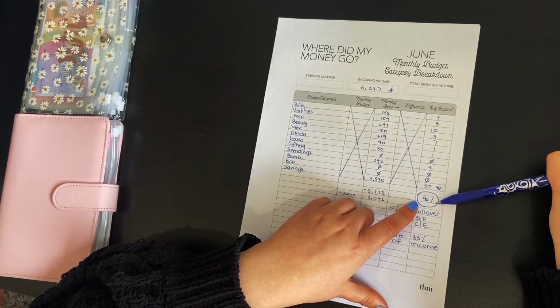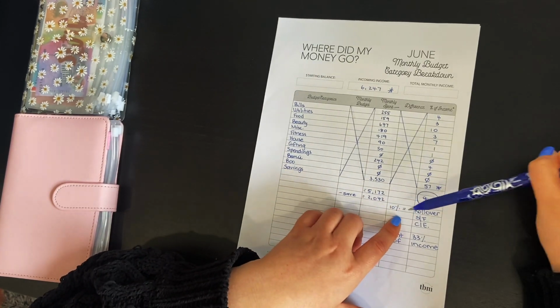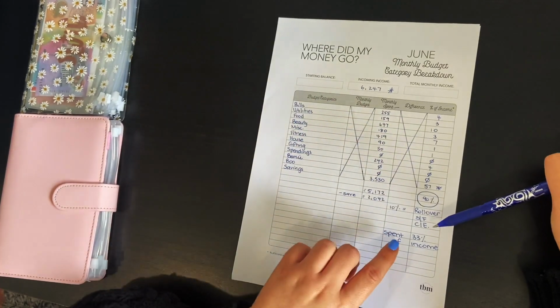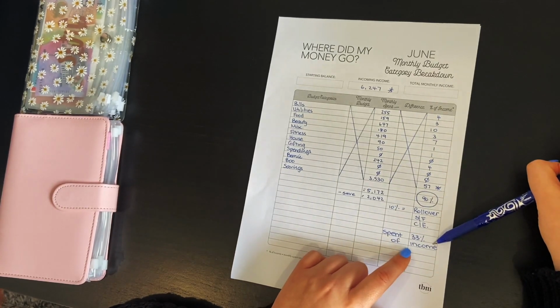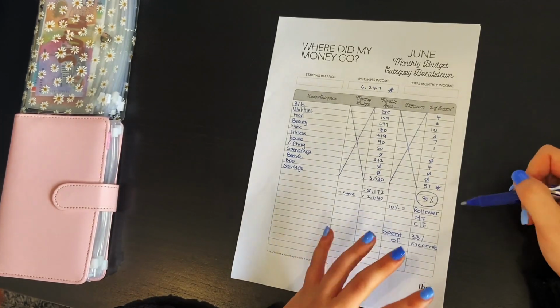That comes to 90% total. This doesn't add up to 100 because I don't count my rollover. So about 10% is the rollover of sinking funds and cash envelopes, and I'm happy to just roll with that. That's fine. And I worked out that 33% of my income was the money that I spent. So that's pretty impressive as well. Only a third of my income.